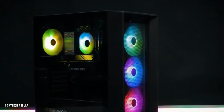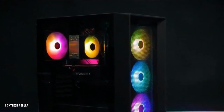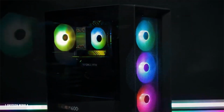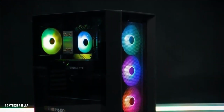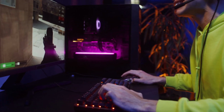All in all, the SkyTech Nebula is hands down the best pre-built gaming PC under $1,500, and maybe even overall, considering what's included for the money. It features a quality build, efficient cooling, and unmatched performance. For less than $1,500, you'll be hard-pressed to find anything better. These were the top 3 gaming PCs currently available on the market for less than $1,500.